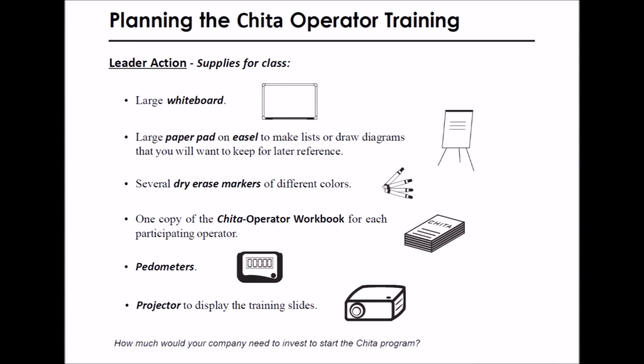Here are the supplies and equipment needed for the operator training sessions: a large whiteboard, a large paper pad on an easel to make lists or draw diagrams that you will want to keep for later reference, several dry erase markers of different colors, one copy of the Cheetah operator workbook for each operator, a few pedometers, a projector or large computer monitor to display the PowerPoint training slides. How much would your company need to invest to start the Cheetah program? Your company may already have most of this stuff, and your investment may be as low as a few $100s.